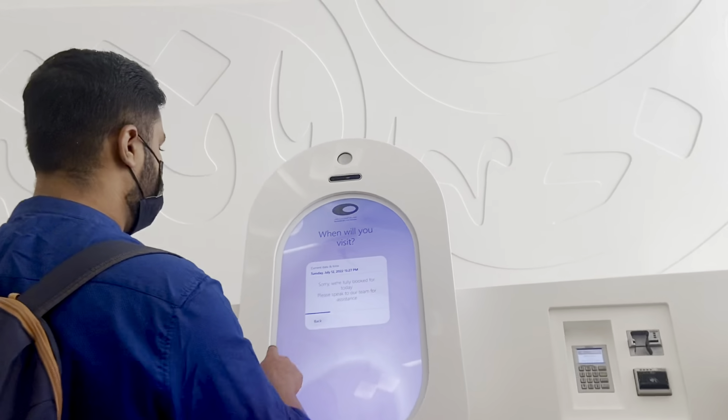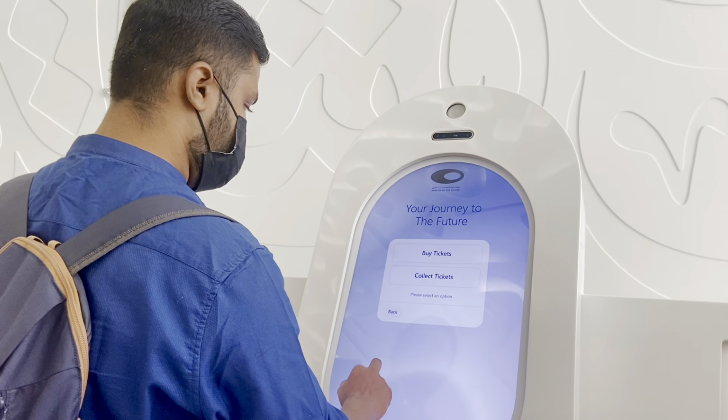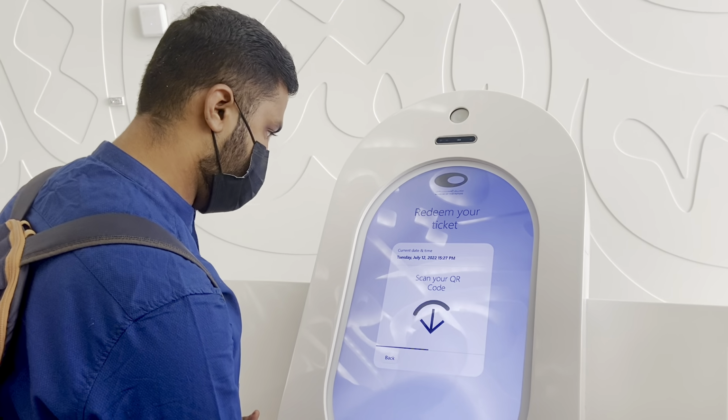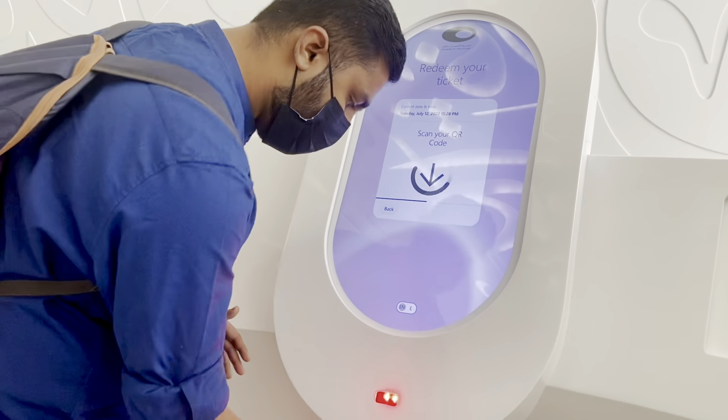When we talk about future, everything here truly demonstrates that aspect. Right from the vending machine for the ticket and your hand tag depicts that as well. The whole process was so seamless, and that itself was an experience as it is.